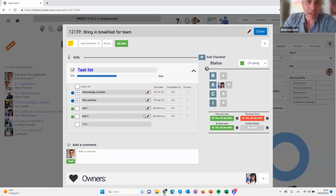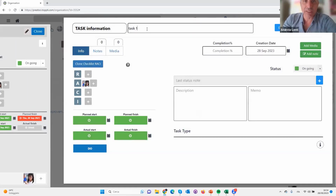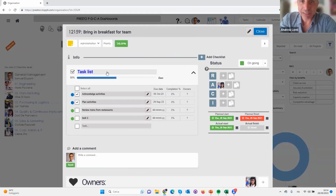And so what I'm going to do, I'm going to edit task 1, and I'm going to call this review menu from restaurants. So now I've officially created task number 1. And you can see we're zooming into the task. There's a bunch of things we can do. We can add documents. We can change the ratio matrix at the task level.